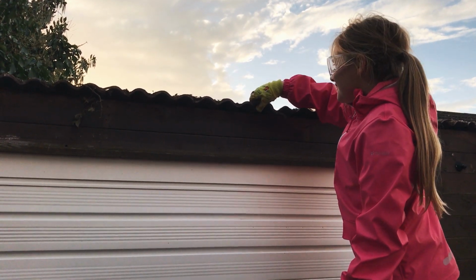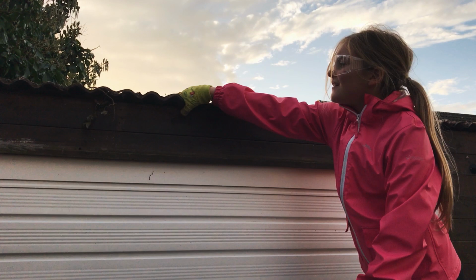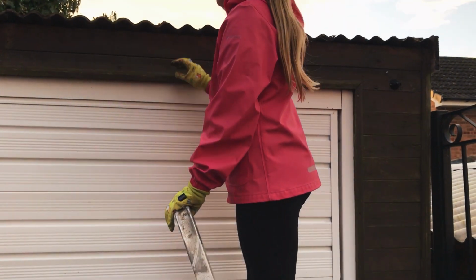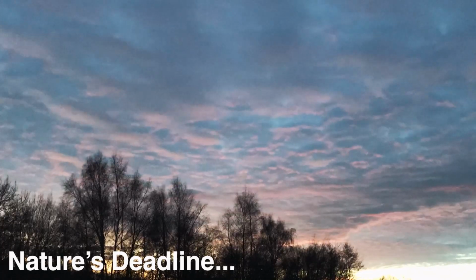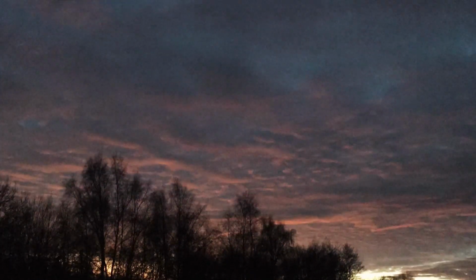Do you need a brush up there? Yeah, I got it. Right, you need to move your ladder, otherwise you're going to be reaching too far. At this point, my assistant quit. More distractions, leaving me to finish the job before nature's own deadline.